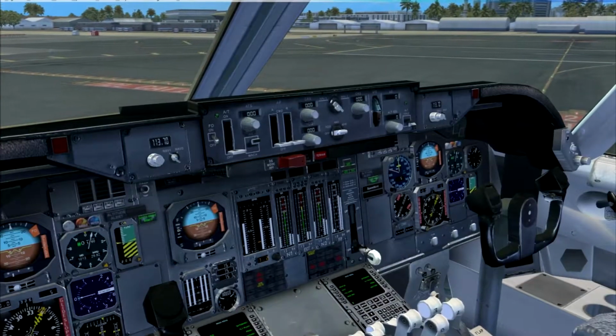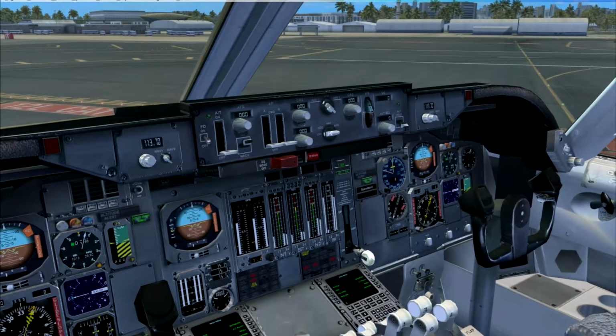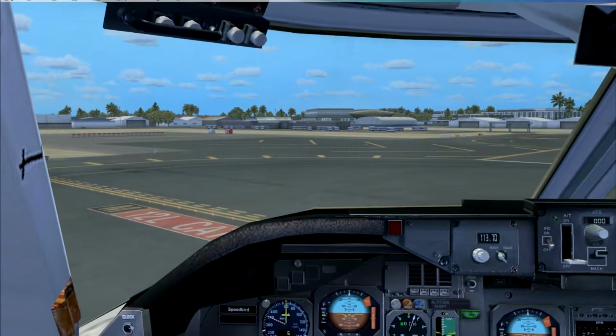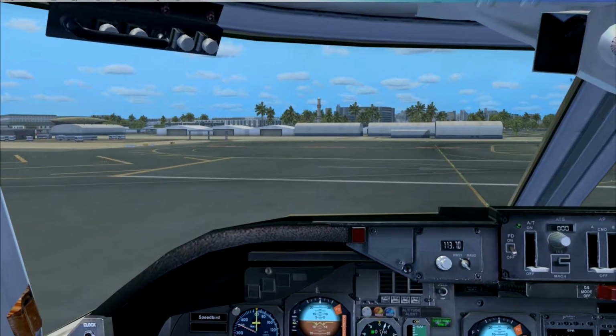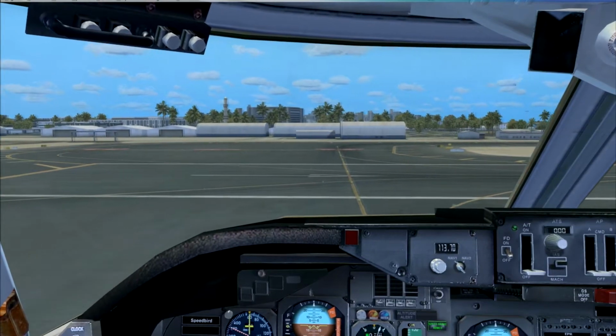So coming up on the turn, we're going to want to turn our nose gear. It's not as dramatic as the MD-11, so we can turn where we feel comfortable. So lining up with the taxiway, we would normally get takeoff clearance, departure clearance.